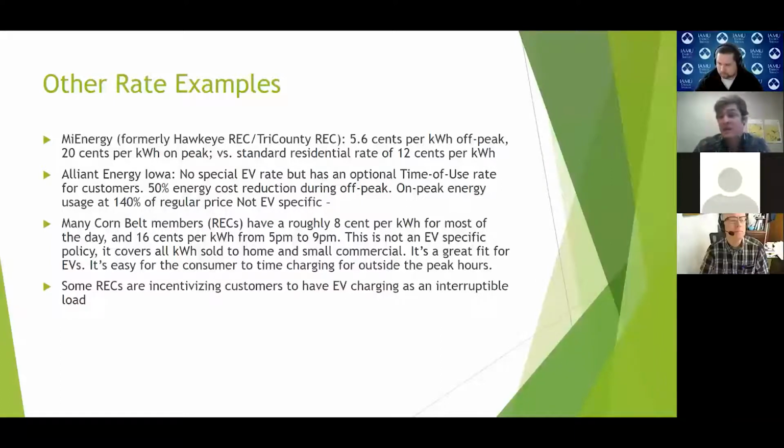And these rates don't have to be EV specific. This My Energy actually does have this special sub-metered rate, but Alliant Energy has a time of use rate. It's not EV specific, but it's really, really good for EV customers. They charge 50% of their base rate during the off-peak hours, which are from 8 at night to 7 in the morning, and then all weekend. And then on peak, they charge 140% of their base rate. So again, that's not EV specific, but it's a really great rate for anybody who has a level load, but it's a no-brainer for EV owners to be on that.